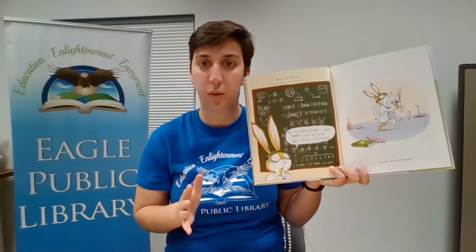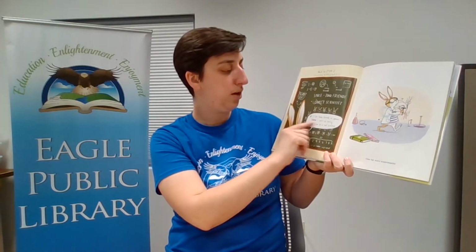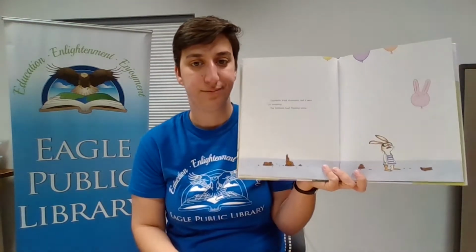Back to step 2, form a new hypothesis. If I can have friends in space, then I won't be lonely and I can be a real scientist. Time for more experiments. Okay, so now she's going to have some friends to not be lonely and still be a scientist. Charlotte tried chocolate, but it was too tempting, and the balloons kept floating away. She tried chocolate to be friends with the chocolate bunnies, but she wanted to eat them.